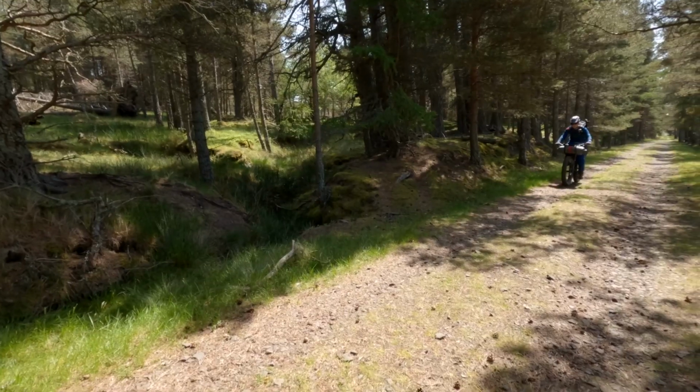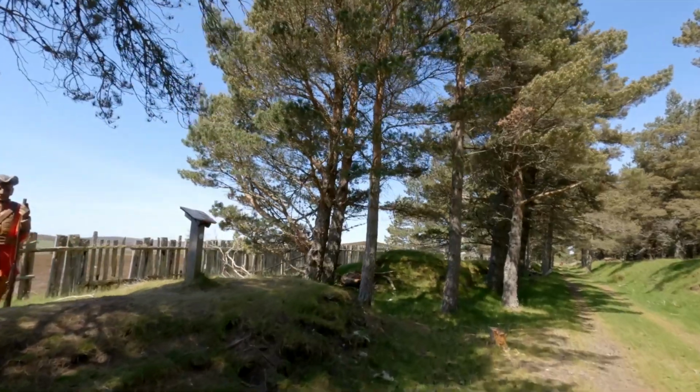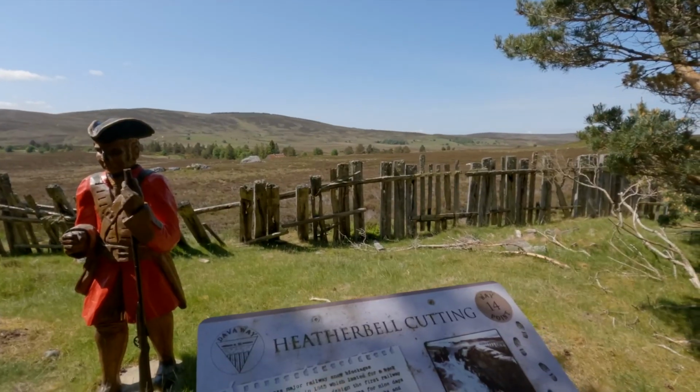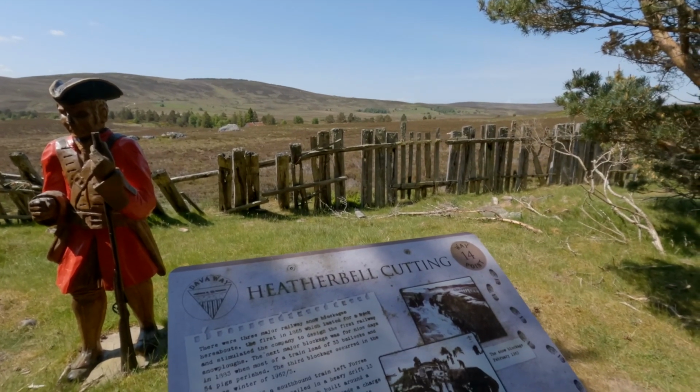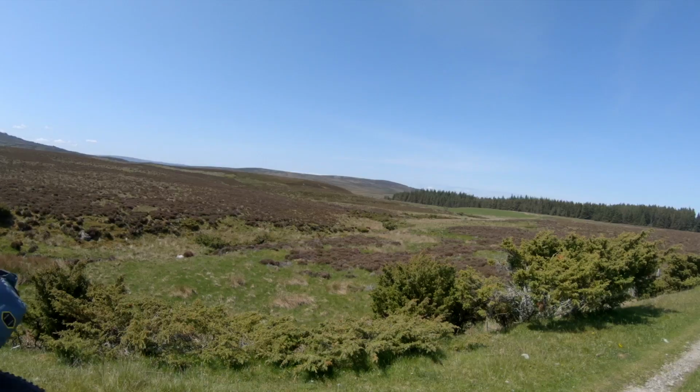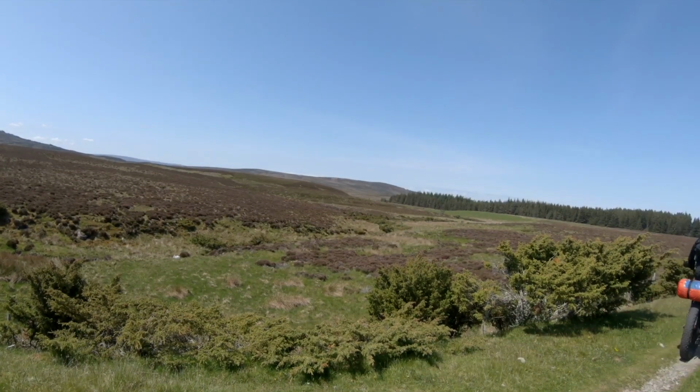Cycling along and totally out of the blue you see an old British redcoat soldier statue, and you go up to the plaque and it has nothing to do with the statue but just talks about the snowstorm in the 1960s that totally blocked the railway. So you can continue on knowing nothing about the soldier.